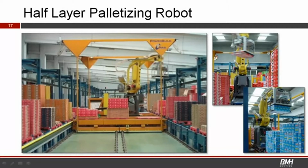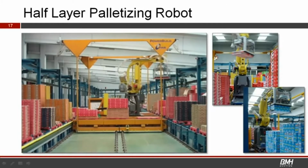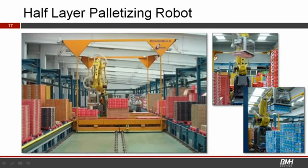This is an example of a mobile robot that's picking up half layers. The donor pallets are on the right and left, and the robot takes these SKUs to build pallets of mixed SKUs. Then, the entire picking carriage moves down the lane. This was produced by Power Automation Systems, and the project was completed in Spain.